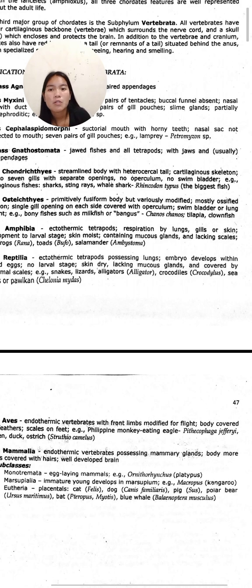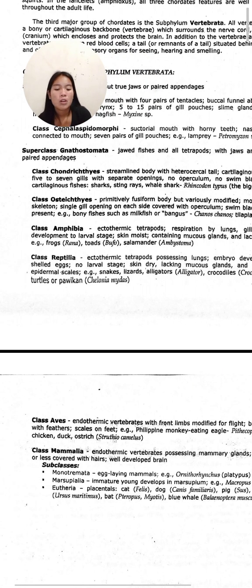Class Osteichthyes includes all bony fishes. Like all fishes, osteichthyans are cold-blooded vertebrates that breathe through gills and use fins for swimming. Bony fishes share several distinguishing features: a skeleton of bone, scales, paired fins, 1 pair of gill openings, jaws, and paired nostrils. Next is class Amphibia.